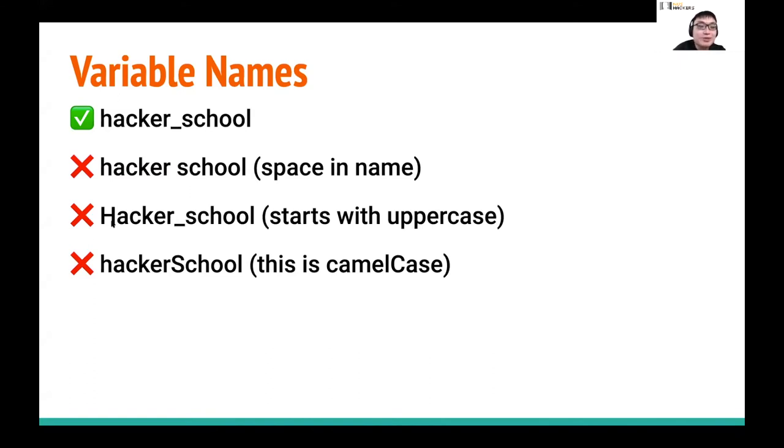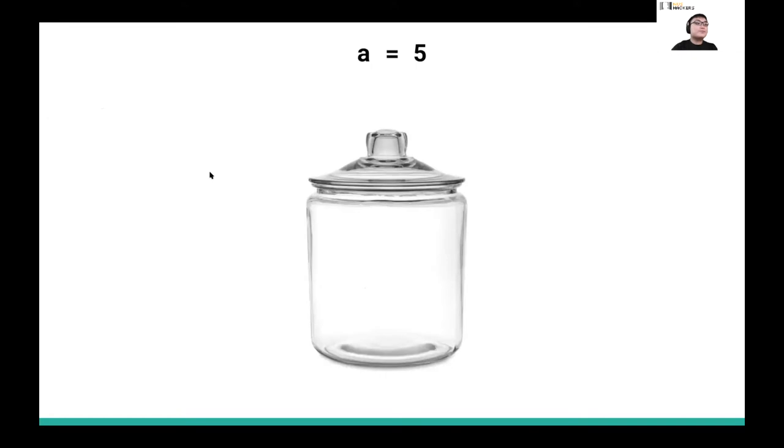Okay, so why do they not follow the convention? It's because this one starts with an uppercase. You probably see this in other programming languages such as JavaScript or Java, okay? They use something called camel case. They make the first letter small, then for the second word, they capitalize it. So this is called camel case, and Python doesn't encourage that. Python encourages snake case, okay? So just to give an example of variables and how we can use them.